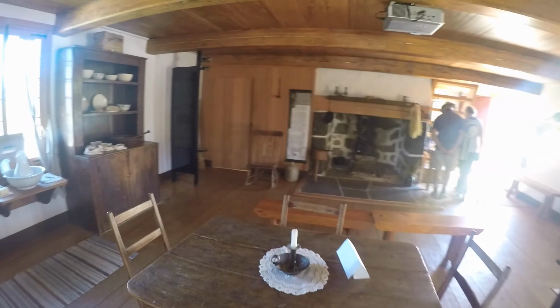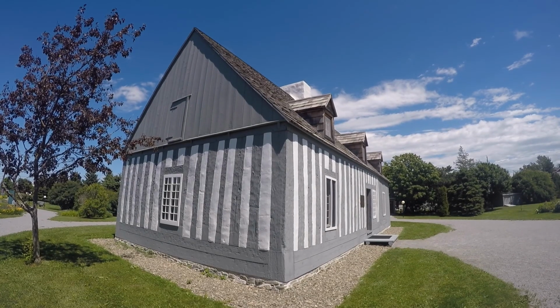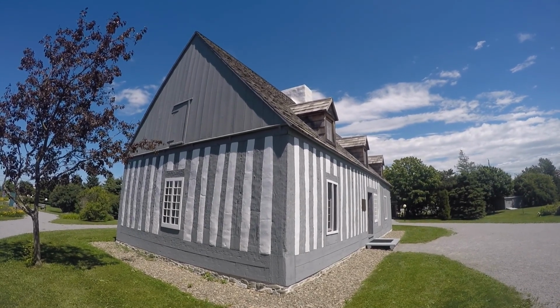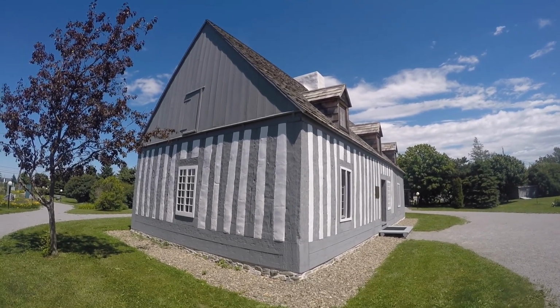This is one of only 3 houses remaining within Quebec that are built in this style. Interestingly, this was also brought to Louisiana after the War of 1812, when some Quebecers were kicked out and sent down to the southern US, and this style does work out well in the southern portion of the US.